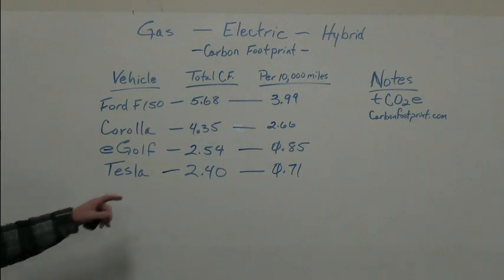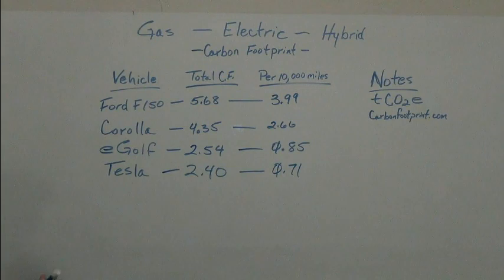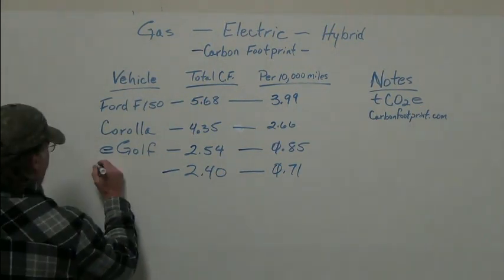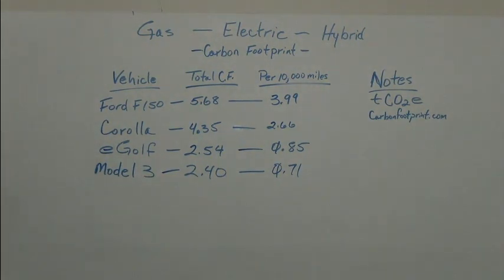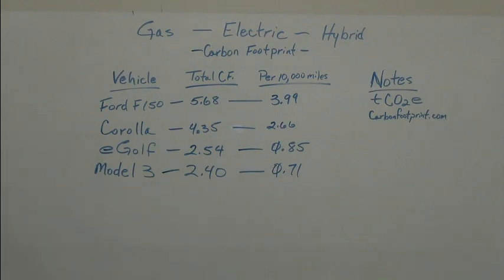So I don't know what the drag coefficient is on the Model 3 at Tesla. Let's be a little more specific here. I know on the Model S it's a 0.24 drag coefficient, but I don't know what it is on the Model 3. That's part of the difference, not all of it, but part of it.